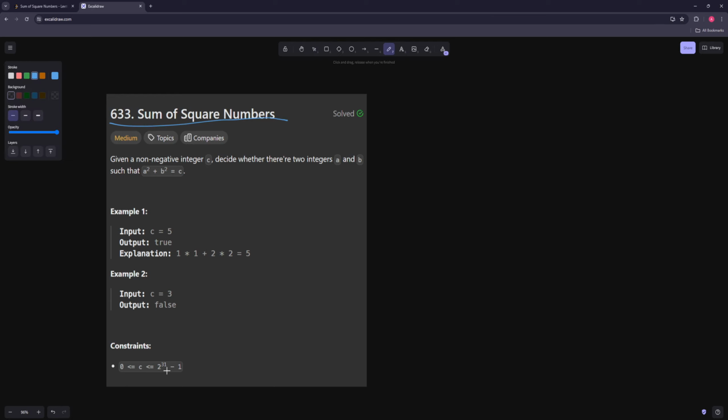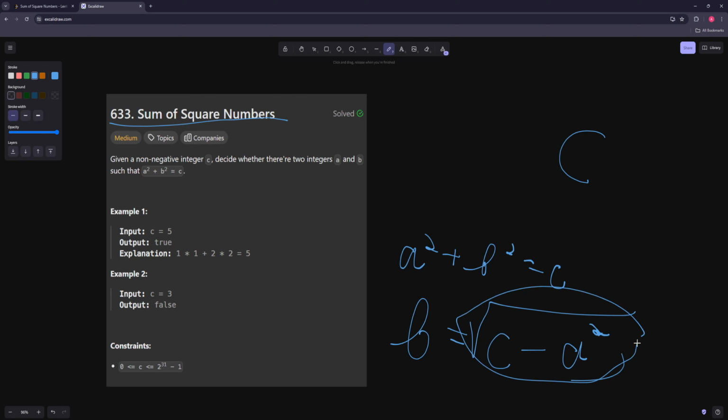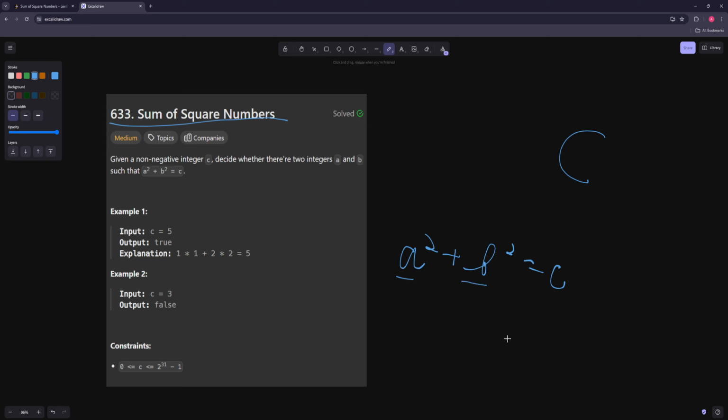Like let's say c is 2 to 32. There's only 65,000 numbers that a and b can be. And then for each one of those, you can figure out the other in O of 1. Let's say c is some number, and we just give a value to a. Then we have a squared plus b squared equals c. We know c, we know a, so we can just solve for b, which is the square root of c minus a squared. So for every single number for a, we can solve for b, and then see if it's a whole number. As long as b is a whole number, we can get the answer.